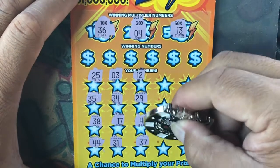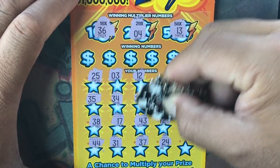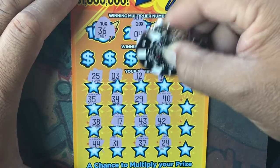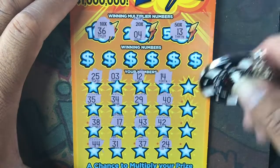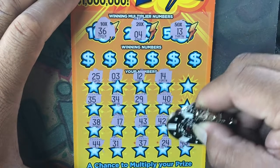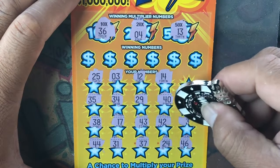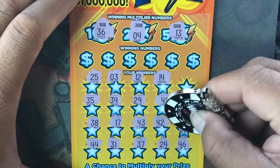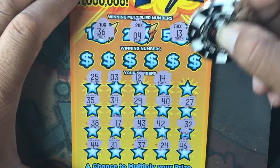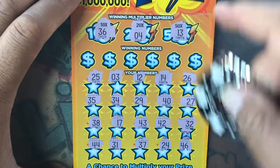29, yeah, 12, one off, 24, 42, 40, big fat 40, 14, one off, 46. Come on, hopefully it's a 6. Accidentally scratched that off. 27, 26. All right, so no matches on the multipliers.